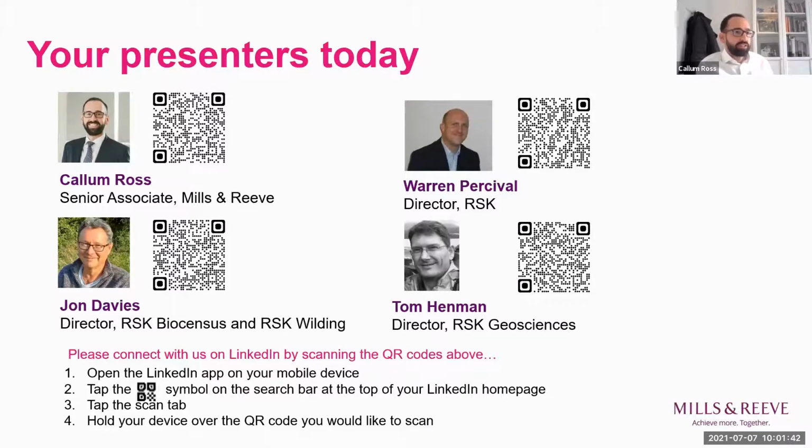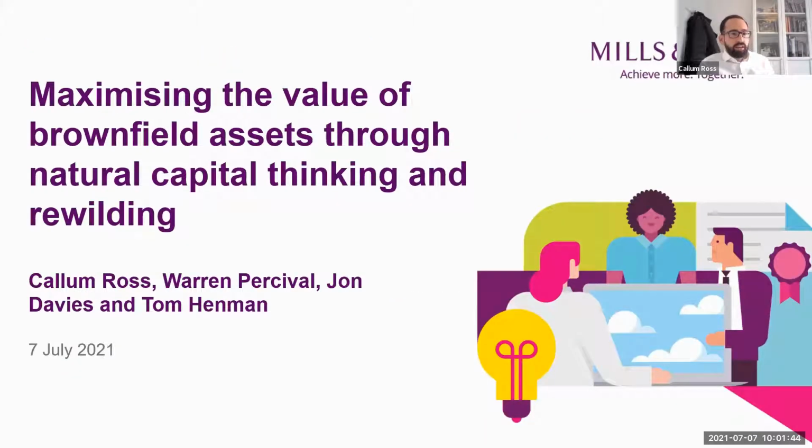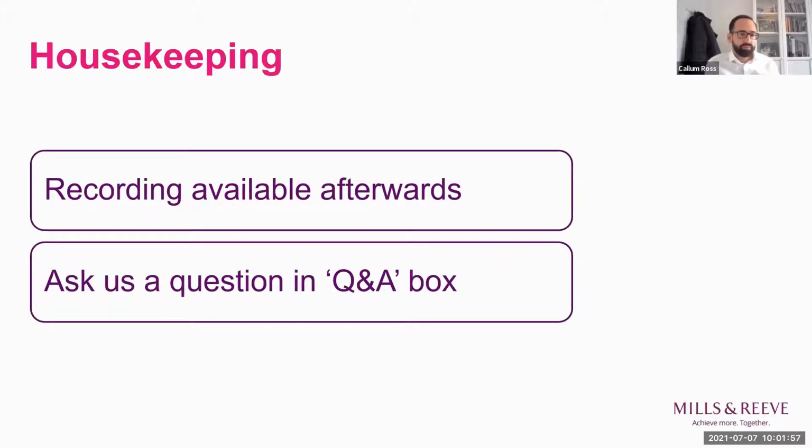Just have to move to the next slide, John, please. Today, I'm going to be handing over to RSK's John Davies and Tom Henman. They're going to be discussing maximising the value of brownfield assets through natural capital thinking and rewilding.